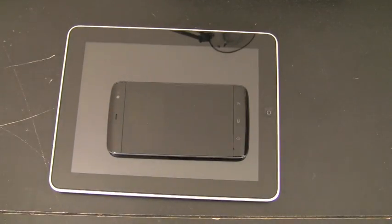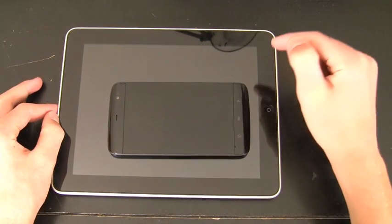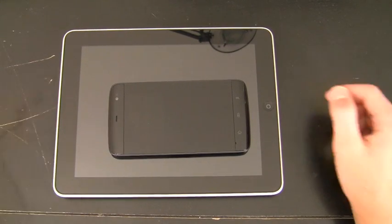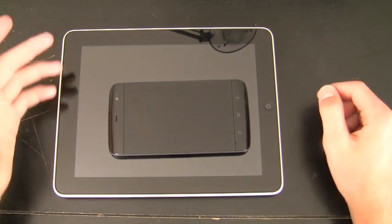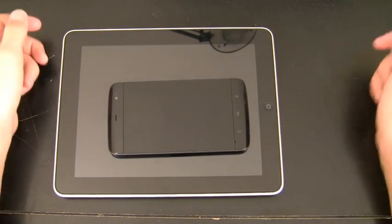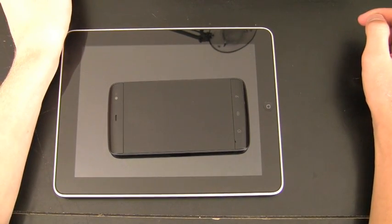Now, let's get into, I have my notes here. We already talked about memory, kind of 16, 32, 64, expandable to 32. Now, the mic. You'd think, as a cell phone, that the Streak would have a killer microphone. There it is, right there. I'm going to tell you up front that it is not good at all.